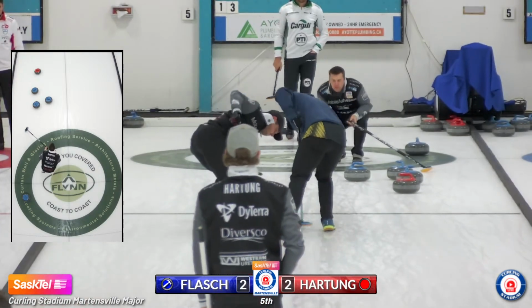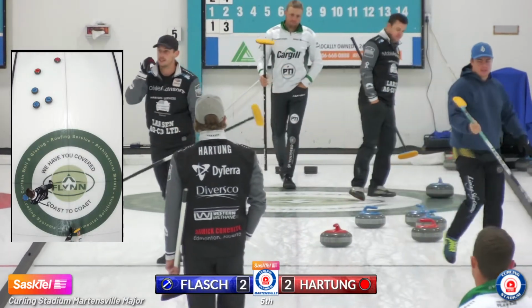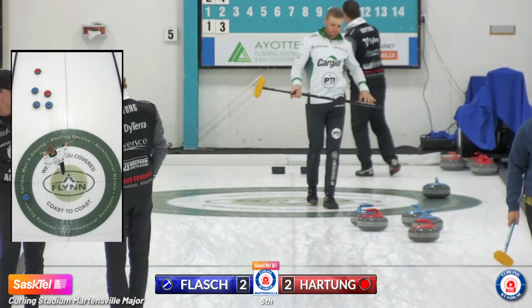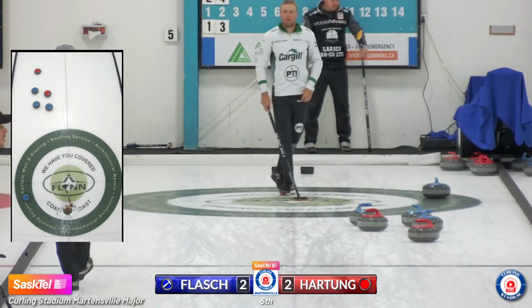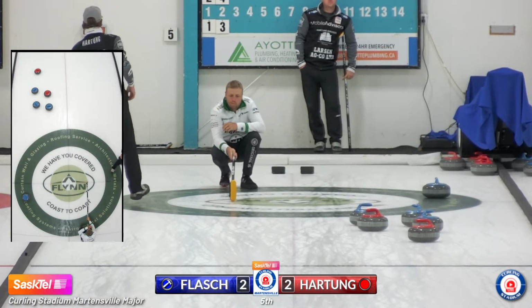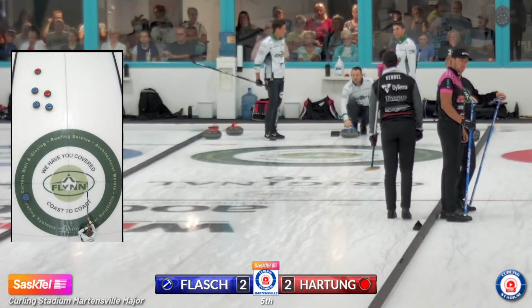And again, the sweepers were on this right away. Looks like lots of room now, but you know this is going to bust from the hog line in, and there's a good look at it. On the center line at the hog line, and no chance to get by that stone that was protecting the edge of the 8 foot. Another one that might have been just a little bit light as well.